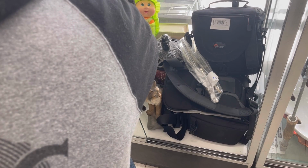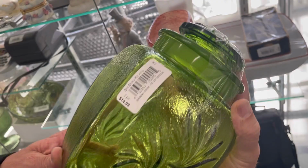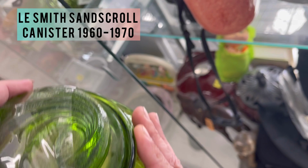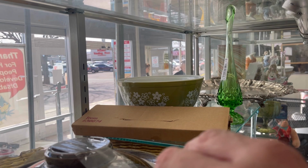Yes? Yeah. I kind of want to look at that green canister down there too. Will you get that out for me? Oh wow. Okay, that is gorgeous. Not half price, though. Dang it. This is so pretty. What is this? Anything on the bottom? No. Huh. I don't know, but we're going to have to leave him for 15. Darn Pyrex. Spring blossom. Yes. David with the long arms coming in hot.